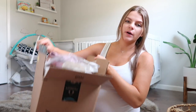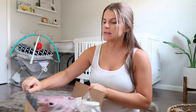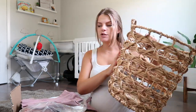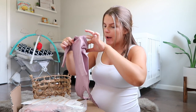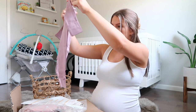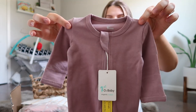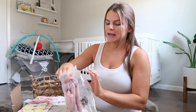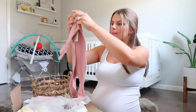So I think first I'm gonna go through this Amazon box and just take everything out of the packages. I'm gonna put everything that needs to be washed in this little laundry basket. And I still have to take all the little tags off, but you guys, how cute. If you guys haven't watched my Amazon haul, I'll link it down below, but I showed you guys everything that I bought for the baby girl.